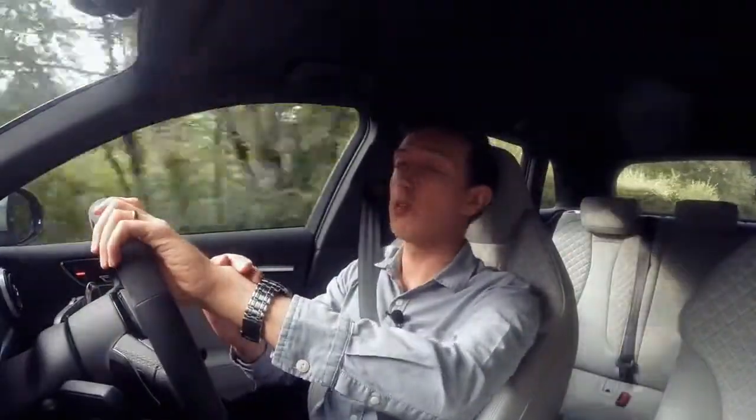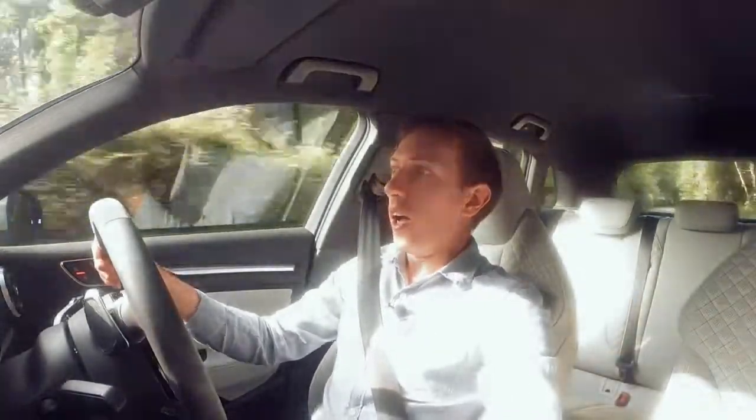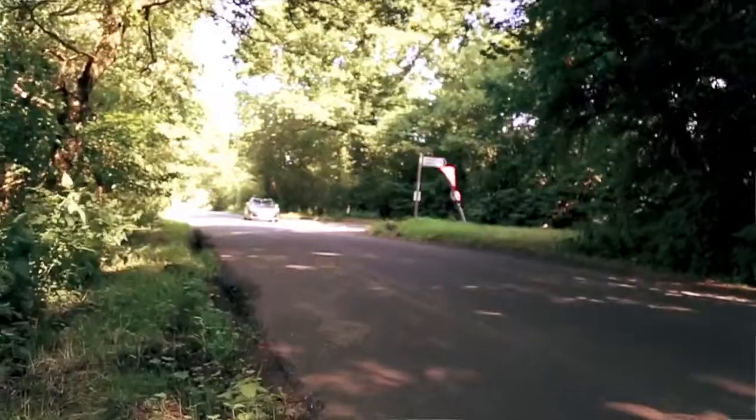Let's give you an idea of how quick that is. Right, here we go. Ready? 3, 2, 1, go! You've set off. Keep going, keep going, keep going, and you're at 60. In a family hatchback? What family needs to get anywhere this quick?